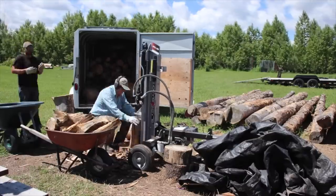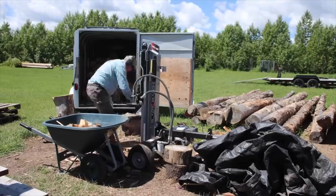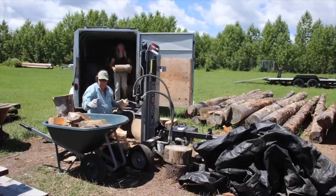So that was a fun day, and it's just the kind of project I think all three of us really enjoy working on, firewood together.